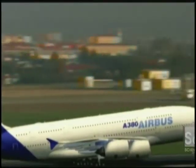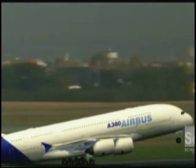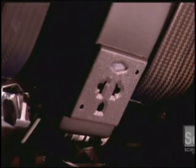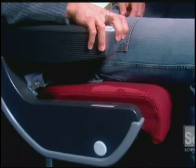But the big question is, does a bigger plane mean bigger seats? Yes, the seats are larger. There's a big widescreen TV and a PC power socket. The most significant difference, though, is the way we recline. The seat tilts back as normal, but the base slides forward. Couple that with a small hammock for your feet, and it makes for a very comfortable and practical ride.